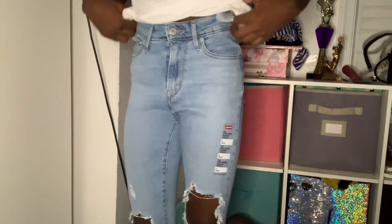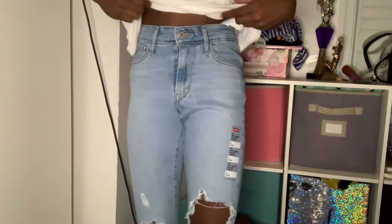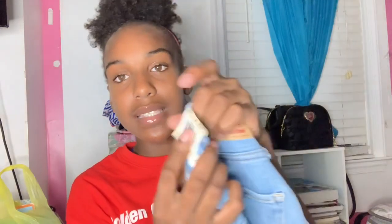There we go. There are these other Levi jeans. And they just have two big holes on the knees. And they're light wash. It's just two big holes on the knees. Also Levi. And they had it on the tag. It's a size 0.